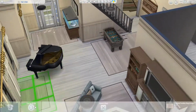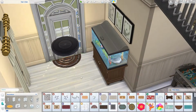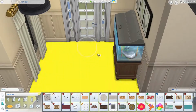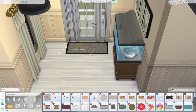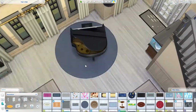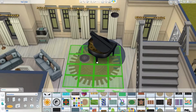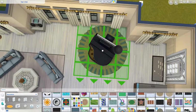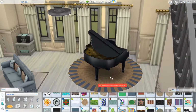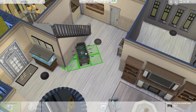I figured that might be a good spot right by the base of the stairs, just in case you have someone try to sneak out of the house late at night. And that might be a good spot to keep an eye on things, because other than jumping out of a second story window, which I do not advise doing, there's really no other way for the girls upstairs to get downstairs. So I thought that would be a good spot for that.